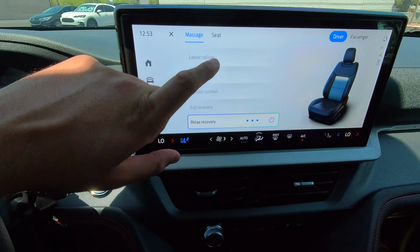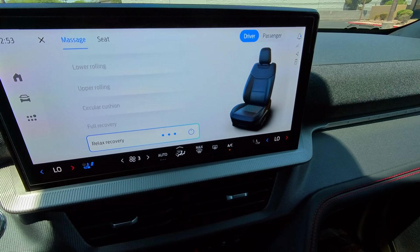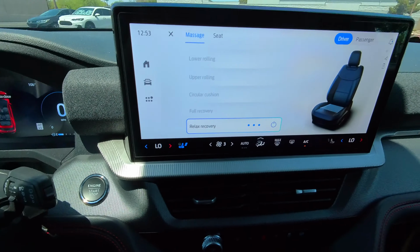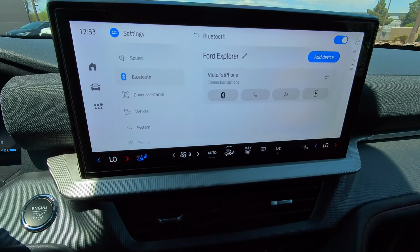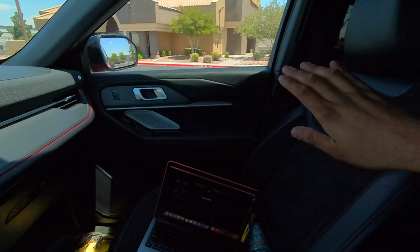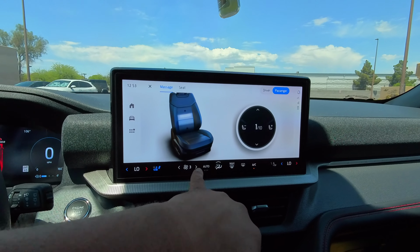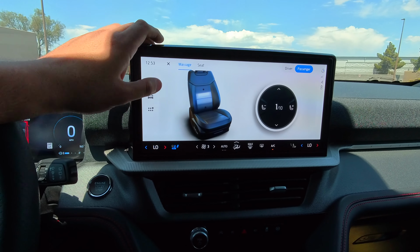It's not someone cranking on you. It's just a roller up and down, just your average massage chair. But this massage chair is not only cooled, it's also heated. And the passenger also gets that same feature. So when I got my girl in the passenger seat here, she can go through, select how hard she wants the massage and what kind of massage she wants. So this is feature number 1 that I really like about the Explorer ST.